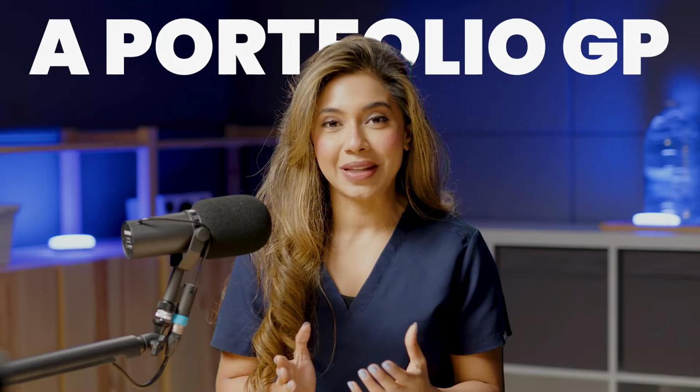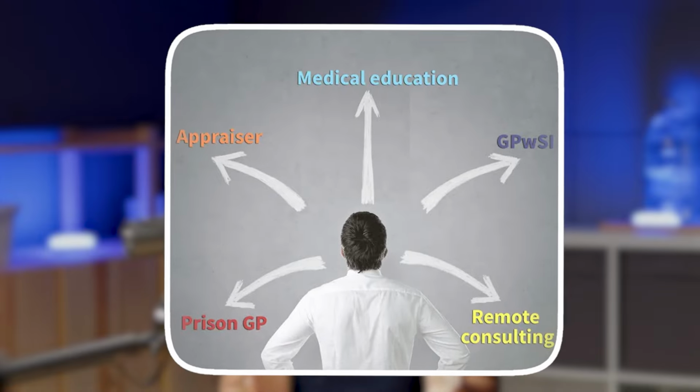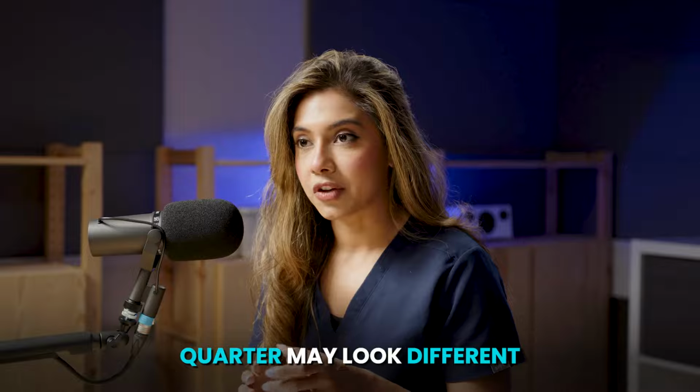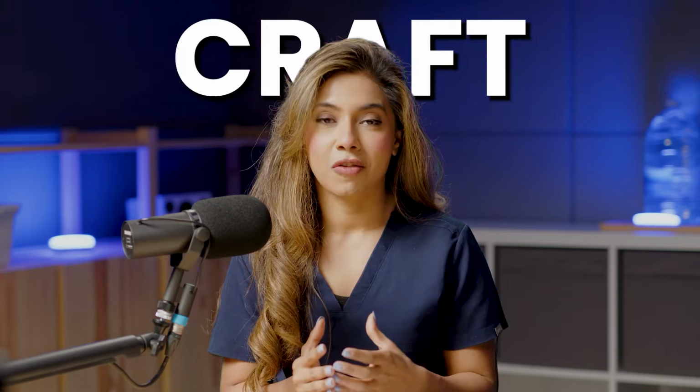A portfolio GP is a GP who works in multiple different roles in their work week. This means that 2 weeks may look different, every month may look different, or they may have built a strategy or structure, whereas each quarter may look different. And this is the beauty of it, where you get autonomy, you have freedom, and you have choice of how you want to craft and engineer the career of your dreams.